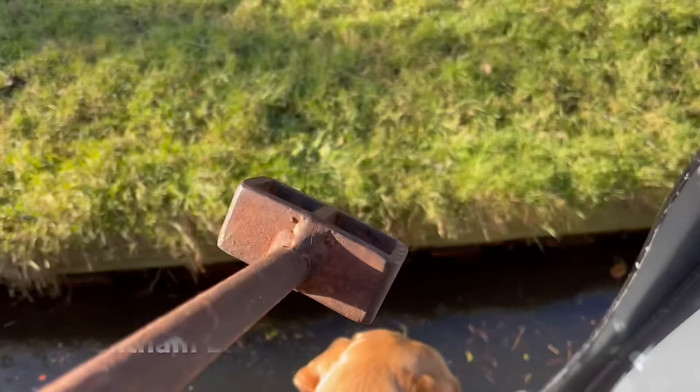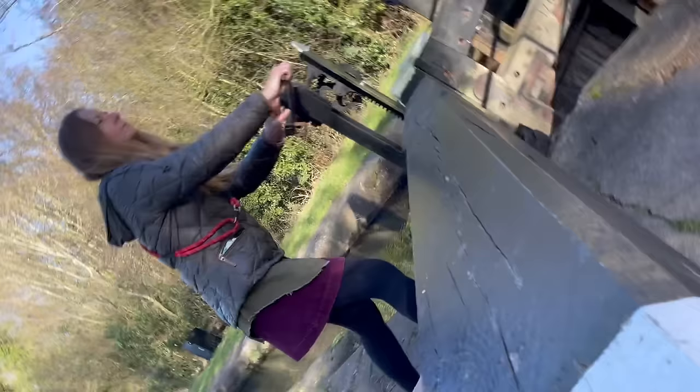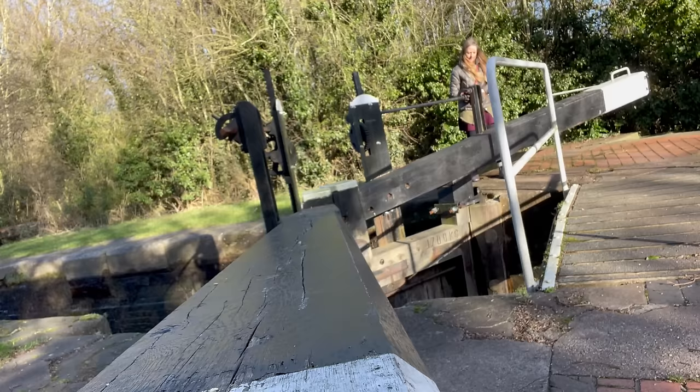This is Trentham Lock we're about to do. There you go, look at that, isn't that beautiful? The kingfisher. Gonna have to empty this one. Trentham Lock is a deep one at 11 foot 11 inches, but we've got some really deep locks coming up.